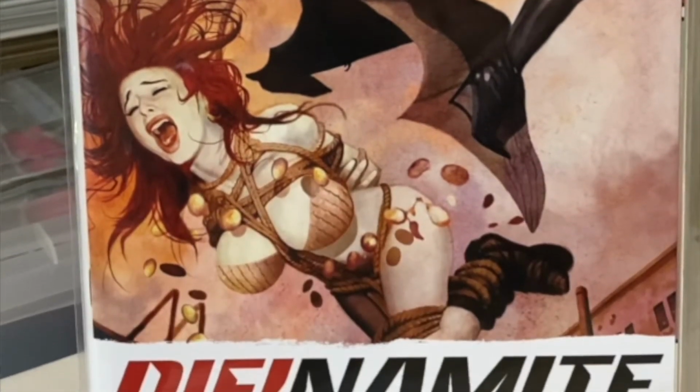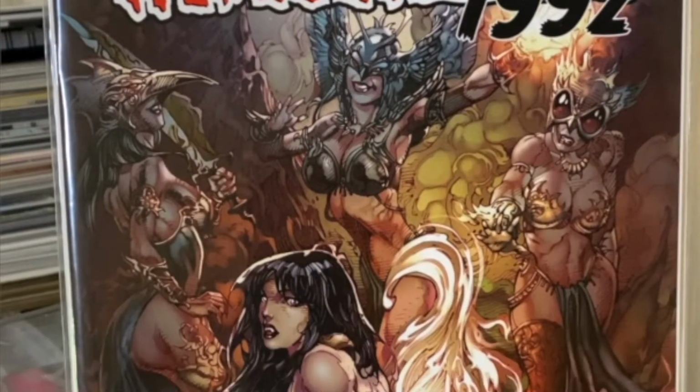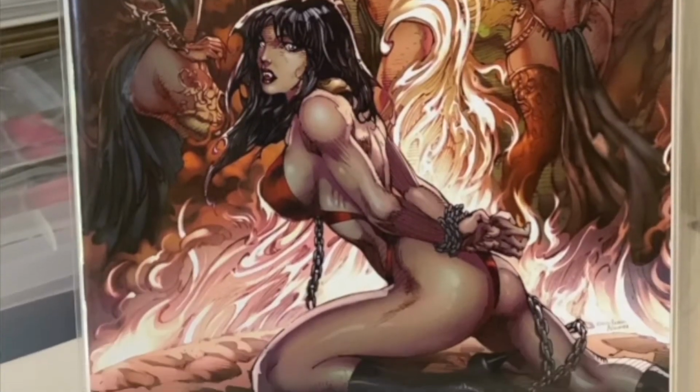I'm not sure. I have a lot of these Dynamite Vampirella and Red Sonja books, but I've read next to none of them. So this next one is Vampirella 1992, which is a recent one that came out as well. I'm not too sure who did the cover for this one, but again, not a bad little Bondage cover there. I think that might have been an FOC variant.